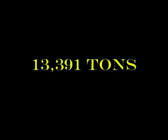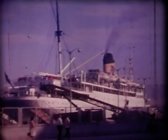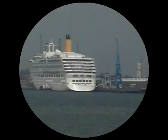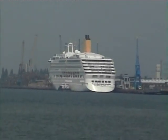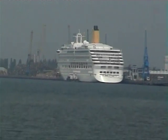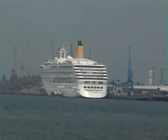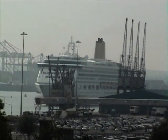A short clip of the Atlantica. We go back to P&O now with the cruise ship Aurora. She's seen here berthed in Southampton in 2011. We see Aurora tied up in Southampton, about to leave.